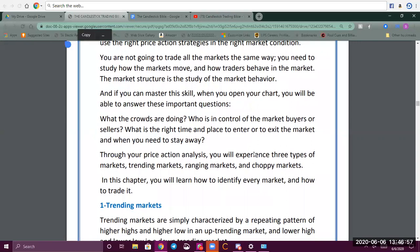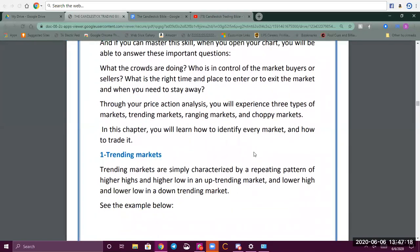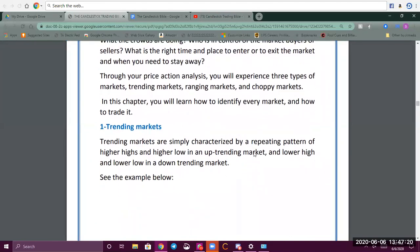I don't know what crowds is, but who is in control of the markets, buyers or sellers? I mean, the market buyers or sellers, that you can see at a glance. What is the right time and place to enter or exit the market, and when do you need to stay away? Through your price action analysis, you will experience three types of markets: trending markets, ranging markets, and choppy markets. In this chapter, you will learn how to identify every market and how to trade it.